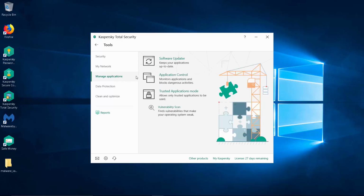There's the managed applications tab, and in here we have the software updater, which tries to keep the software on your operating system up to date, because this is important for your protection. Also, there's an application control that tracks the activity of your applications and blocks those that behave dangerously or suspiciously.